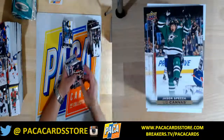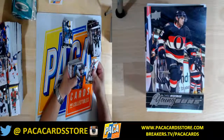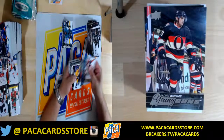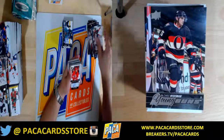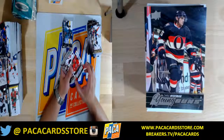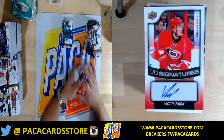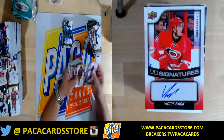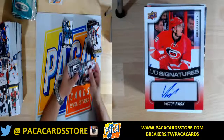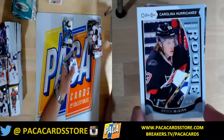Chris Wideman, Young Guns. Keep getting the Series 1 checklist. I saw Carolina. I was thinking, God, did we hit another Eric Staal? UD Signatures, Victor Rask. Gosh, I wish it was a Staal for you. That would have been huge. That would have been crazy for us to hit two of them here. Brock McGinn, paper.